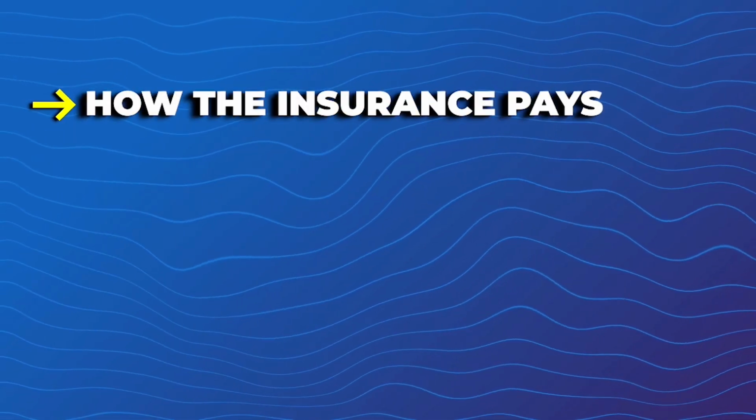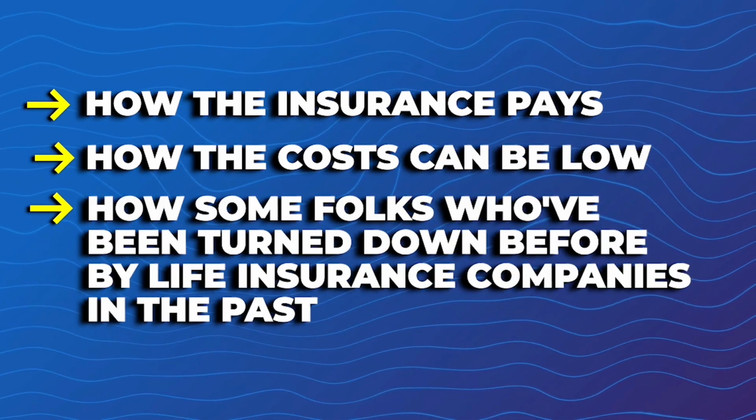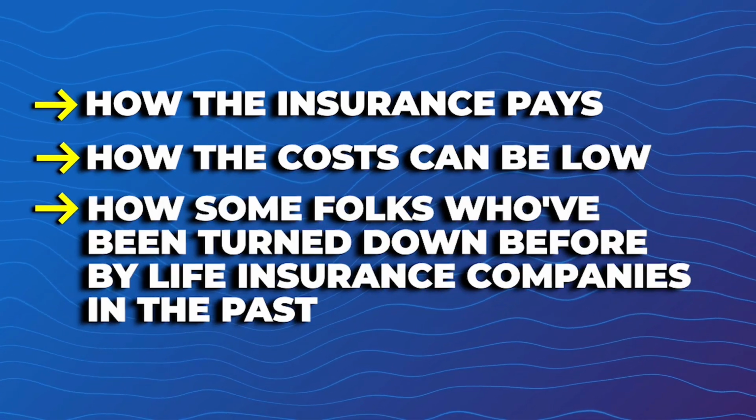Basically, the landing page has more information on how the insurance pays and how the costs can be low, and how some folks who've been turned down before by life insurance companies in the past could still get this insurance. The clients fill out the lead form with their information, including their email address and phone number, and voila, you, the agent, now have your lead.